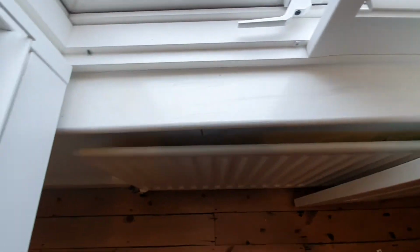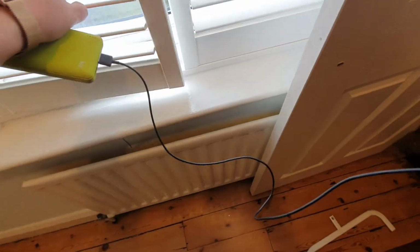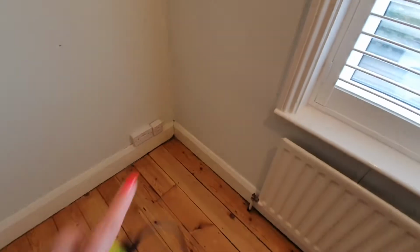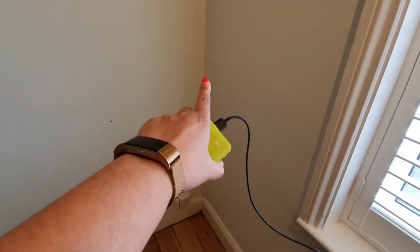Windowsill's clean with no concerns. This is the left hand side, clean with no concerns. And then left of the window, you've got damage, marks on the wall. And then further on, another smaller mark in the same line. And you can see the paper starting to bubble in the corner as well.